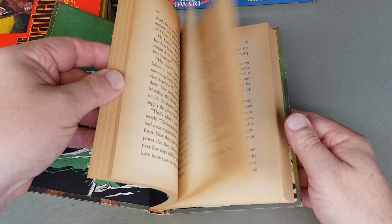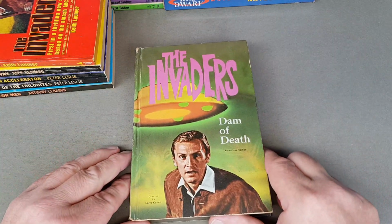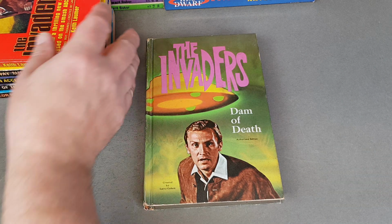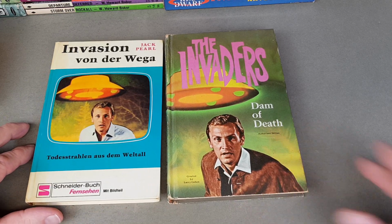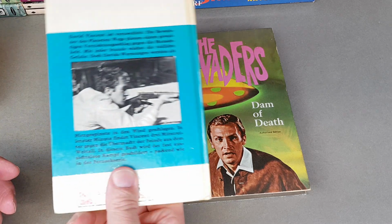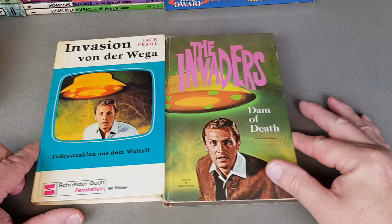And if I lived in America and the shipping wasn't so cost prohibitive, I would be collecting these for all the TV series because they're such fun. Now, I did actually find this one here. This is a Dutch copy. Once again, very similar format, a bit of the same with the cover, but it's a Dutch copy of Dam of Death. So just a little variation there.